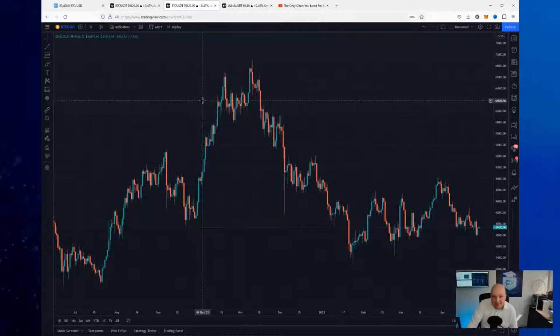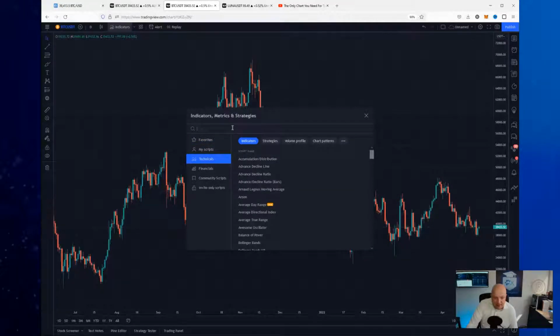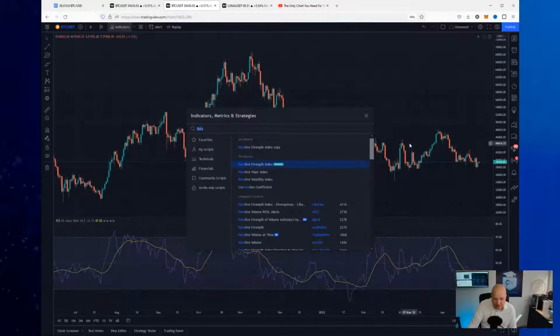And then I want to start adding a couple of indicators. On TradingView, you'll find all the indicators up here in the indicator window. I'm going to open this. I'm going to technicals here. And then I want to look for an indicator called the relative strength index. So under technicals, you'll find that. I'm going to click on this one to apply it to my chart.